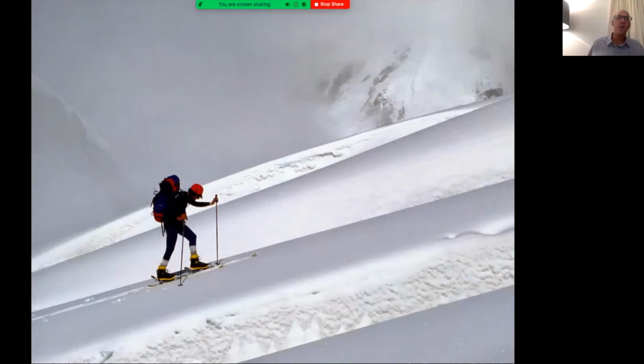I wandered back over to the North Face a couple more times. There's fantastic skiing there. It's a whole different world. We never usually saw any people. You can ski up to about 6,500, 6,700 meters. And then of course you can ski down for a good 1,000 meters of vertical.